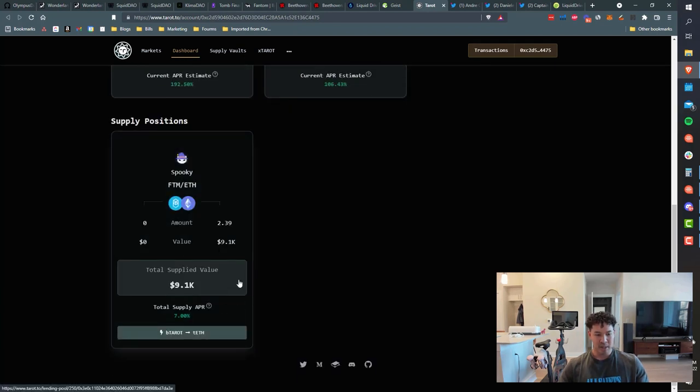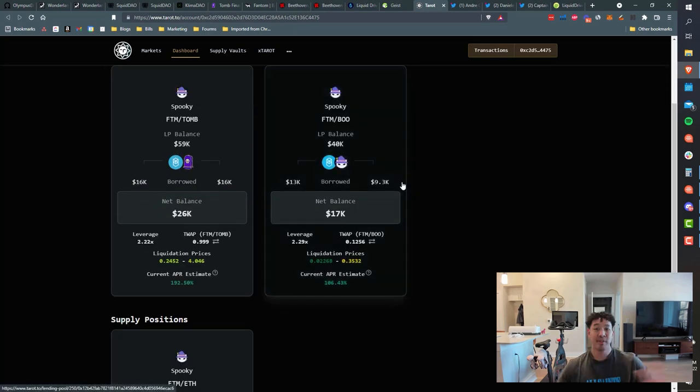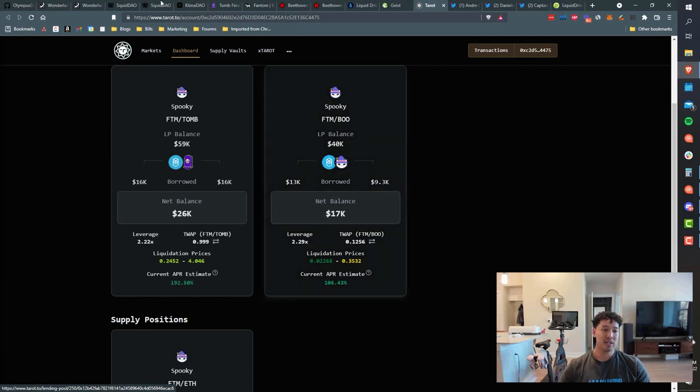And then I also have some Ethereum here that I just threw in that's getting 7% APR, which is not a lot. You can get more for Ethereum, but I spread my Ethereum out in different farms, just so I can put it to work. And I have 9,000 of Ethereum in here. So yeah, that's the different farms I'm in in DeFi. These are different projects that I'm using to put my money to work, right?